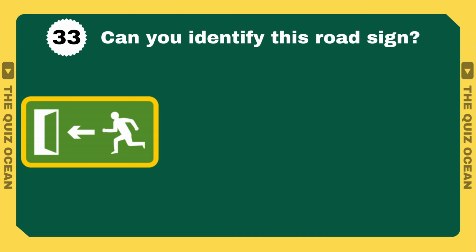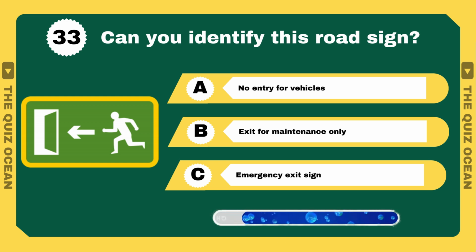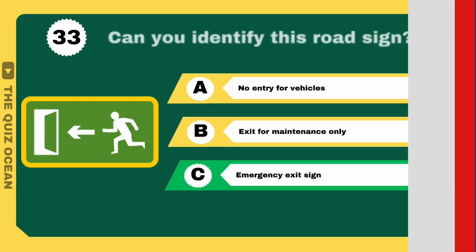Question 33. What emergency facility is shown by this sign? A. No entry for vehicles. B. Exit for maintenance only. C. Emergency exit sign. The answer is C. Emergency exit sign.